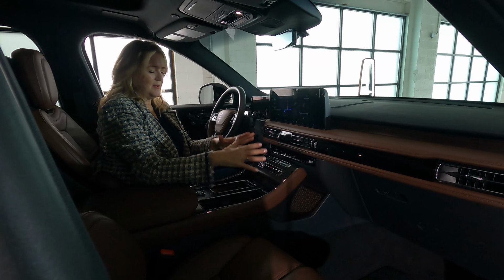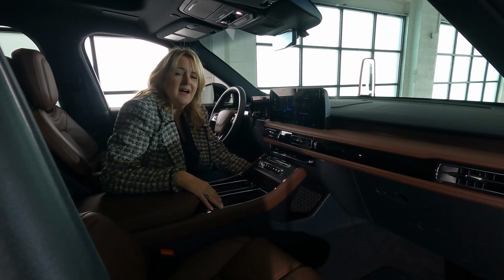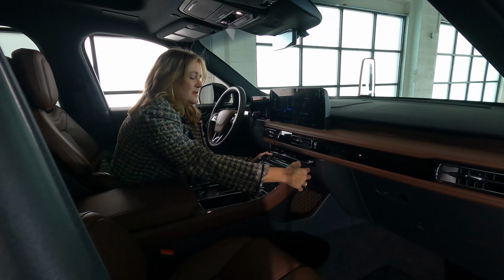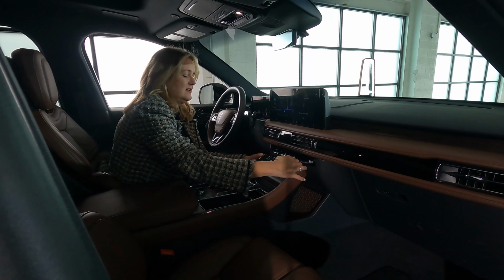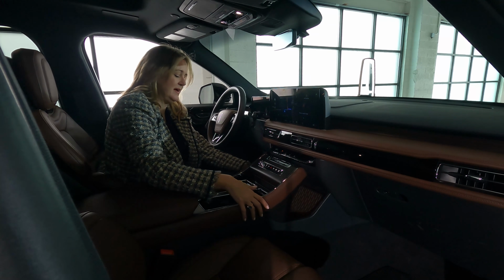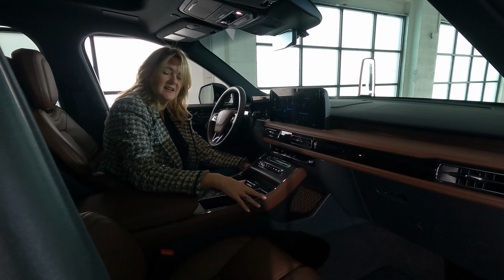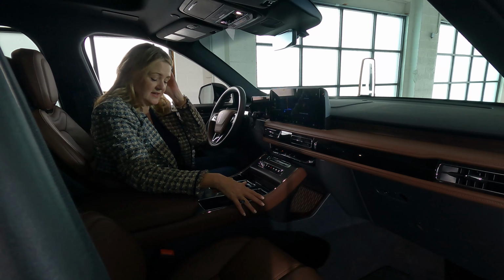And then last, a brand new design on the center console, but we still have this floating console here. There actually is a little space here where you could put the handles of a handbag if you wanted to put your handbag down here. It'd have to be kind of a small handbag. It's not as big as in the Navigator, but it is large and it is quite nice.